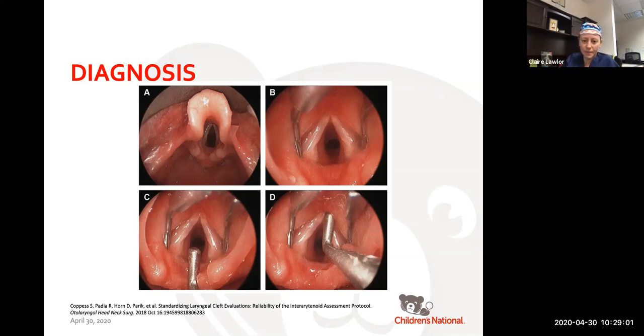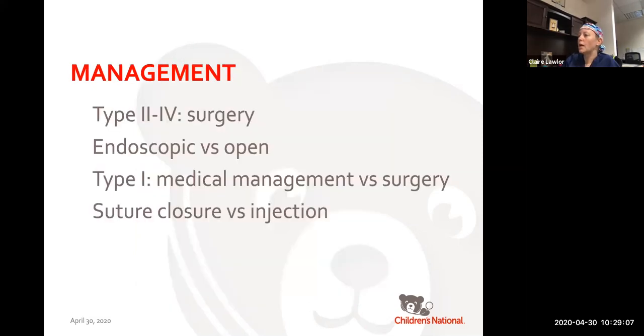So lots of different styles there, which can make studying this quite different. So the management for type 2 through 4 cleft, the recommendation is clear. That is considered to be anatomically abnormal, and they should be repaired surgically. From there, whether you do it endoscopic versus open depends on the patient, depends on the surgeon's comfort.